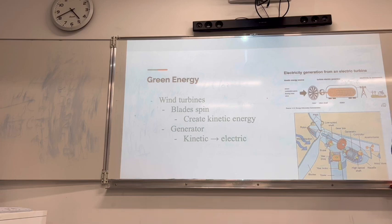Okay. But is it really green energy? What? Is it really green? That's the problem with wind turbines, especially. The electric cost to make a wind turbine is about half as much as it produces. So there are questions about it being extremely green.